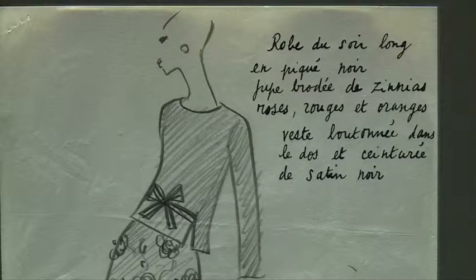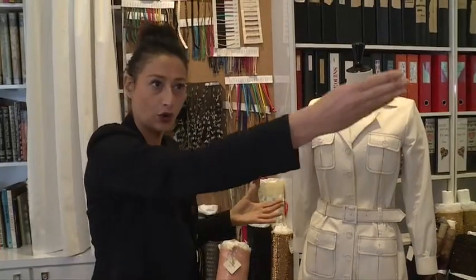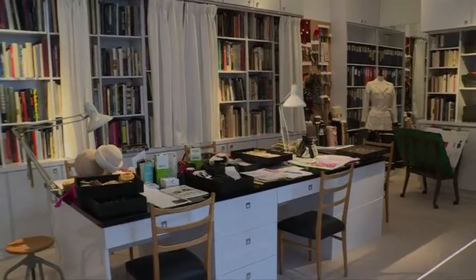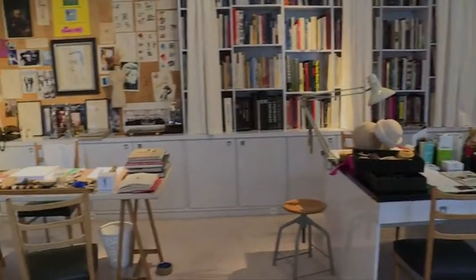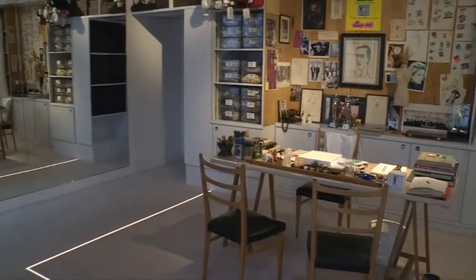As soon as the mock-up was done, the model wore it. So the model flowed past, she came in through the main doorway and walked up to the mirror, and Monsieur Saint Laurent sat at his desk, approved or didn't approve the mock-up by looking at it only through the mirror, never looking at it directly.